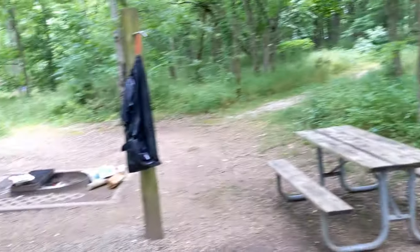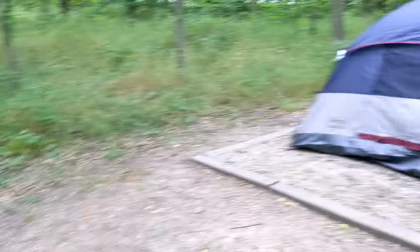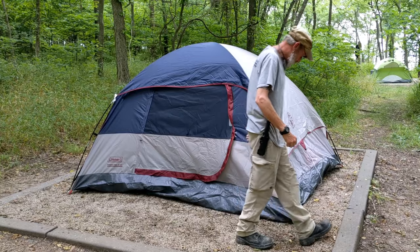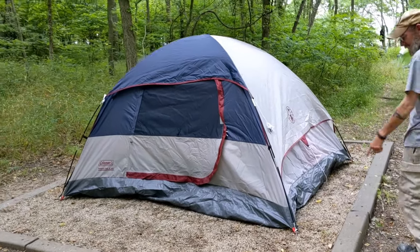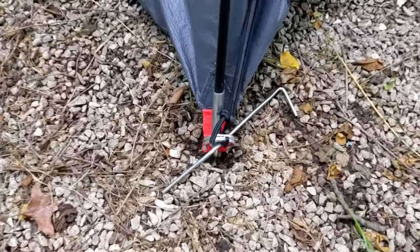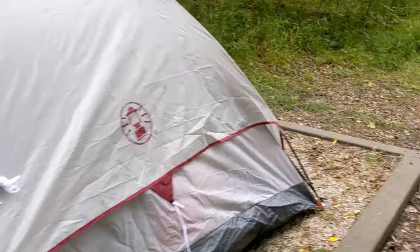All right. We're going to take all this stuff, pack it out, and throw it away tomorrow. This is people that don't camp. They just want to go camping one time with their friends and don't realize you're supposed to take the stuff with you, not just throw it away. So wasteful. They tried to stake it down. Did they? Yeah, that didn't work. It's all bent and broken. All right, whatever.